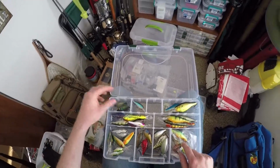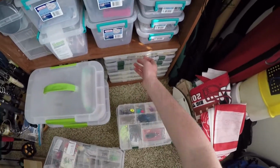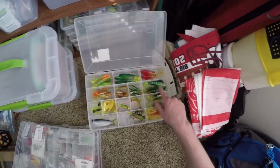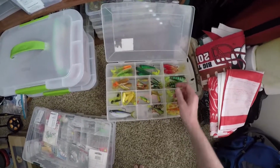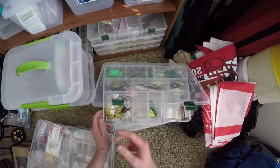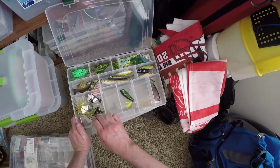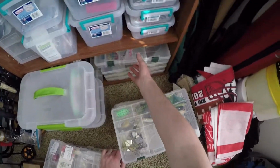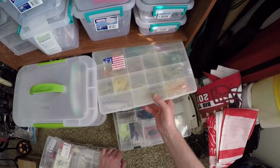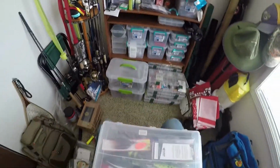And then I have some Live Target crappies / sunfish. Already went through all that. Oh, this stuff, I have basically some Northland Tackle paddle tails, some Storm swim baits, Live Target swim bait. All this stuff I'm not really going into tomorrow. This is my top waters: frogs, poppers, buzz baits. Man, I really do not have much of this. Some spoons, which I rarely use. This is pretty much all empty stuff, just random old baits that I don't use anymore. I'm not using these tomorrow, but I'll go into them just because it's a cool box.